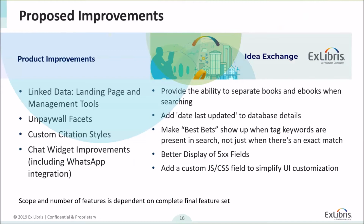End of last year, we did a lot of work on the back end to make sure that the data was in the index and was connected in such a way that we could use it to build out site maps to improve indexing by search engines. This year we're working on a landing page for that and creating management tools on the back end to generate those pages.